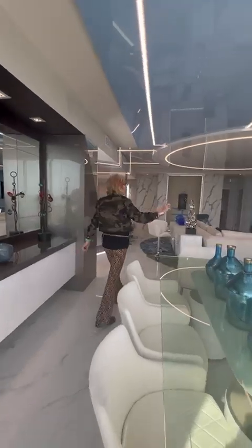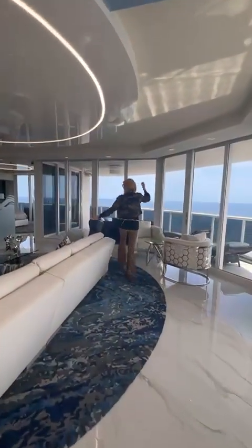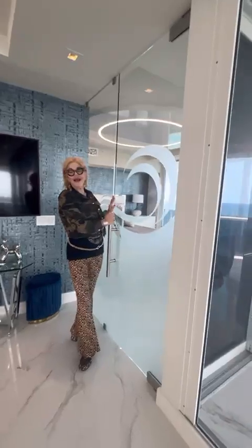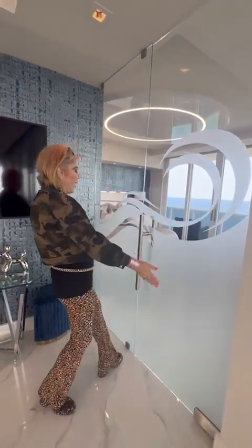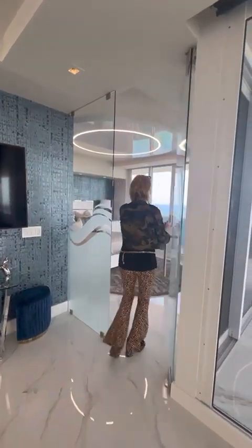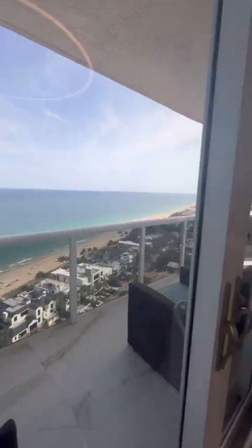Now, over here, this is another interesting feature, an added feature, an asset. Bedroom, check it out. Private quarters. Yeah, not so private, depends. It's private, but yet open. Through the waves, you will see additional ocean view. You have a guest suite, carrying the same feel.